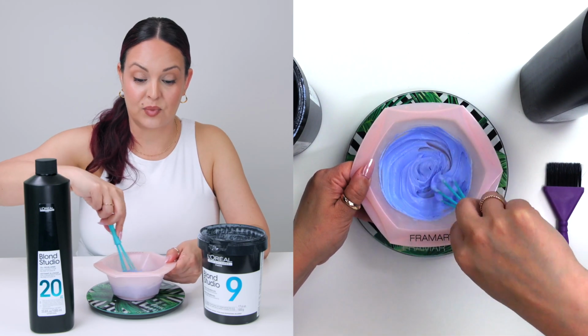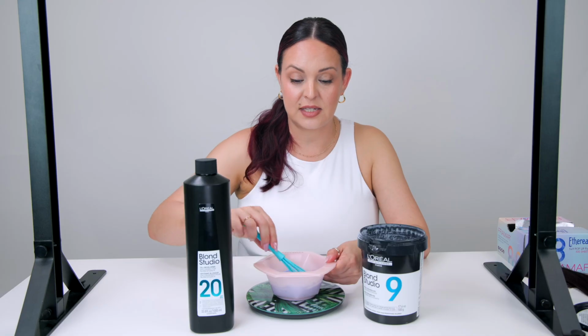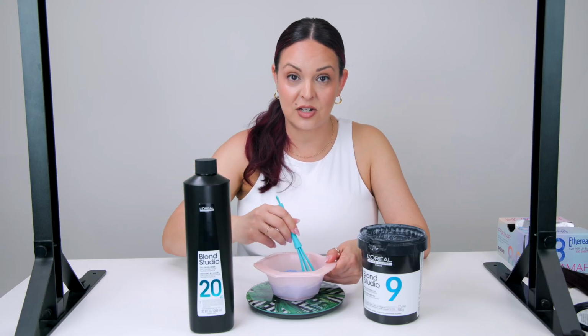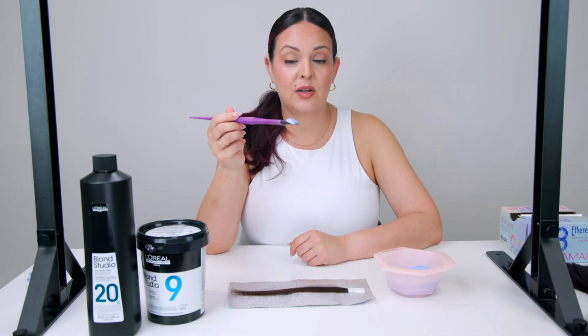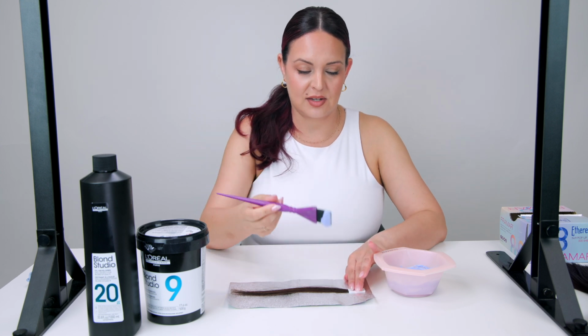So this is mixing up really beautifully. I really like this viscosity. I like how thick this is. So let's go ahead and get this on swatch, and then we'll do the brush test. This is going to give me really great precision. I love how this feels on my brush. So let's go ahead and put this on.